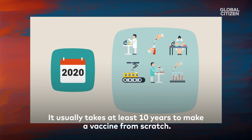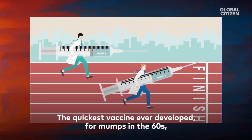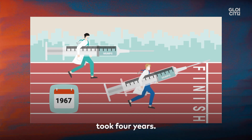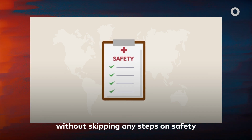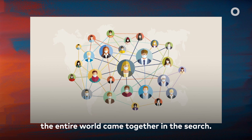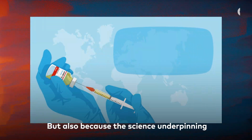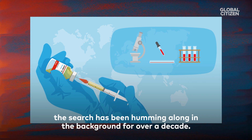It usually takes at least 10 years to make a vaccine from scratch. The quickest vaccine ever developed, for mumps in the 60s, took 4 years. One of the reasons why a COVID-19 vaccine is already here, without skipping any steps on safety, is because for the first time ever, the entire world came together in the search. But also because the science underpinning the search has been humming along in the background for over a decade.